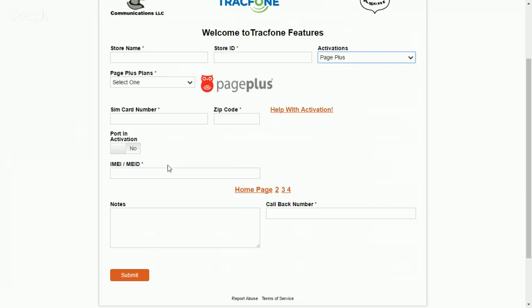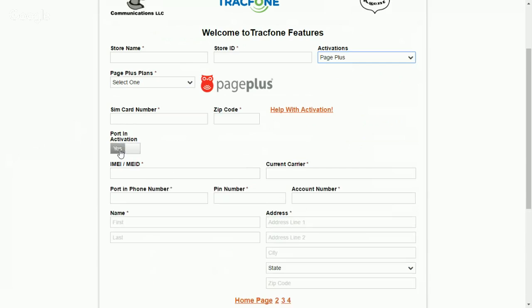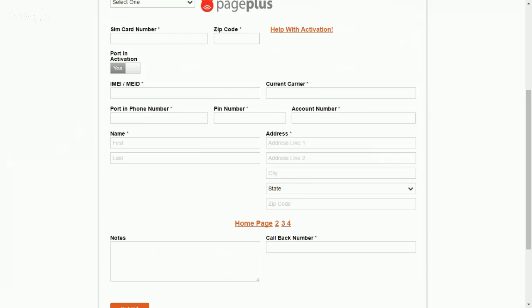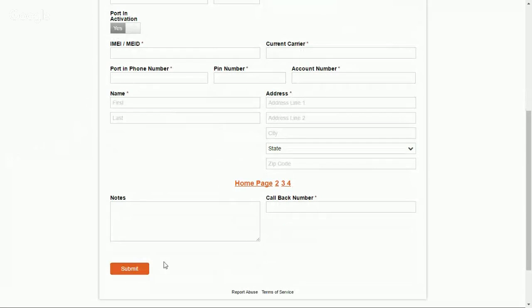So that's one thing I want to tell you about. And then you have your port ins. When you want to port in, you will put the port in carrier, phone number, PIN number, account number, first name, and last name. The address is not that important unless they're coming from a major carrier. If they're coming from Sprint or Verizon, something like that, you want the billing address they use. And then you will submit.